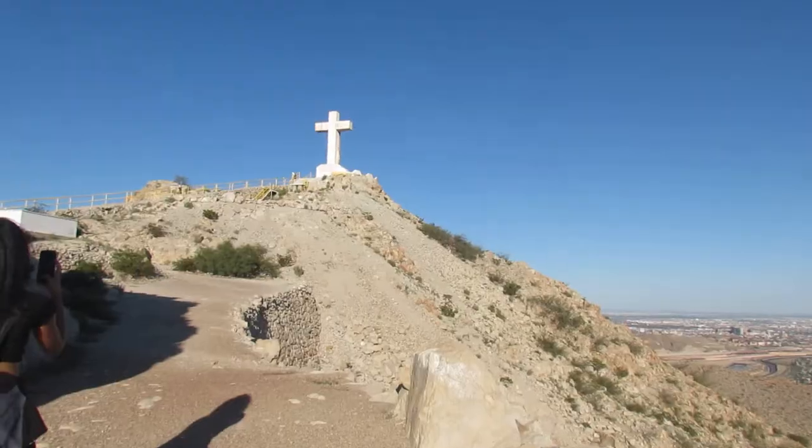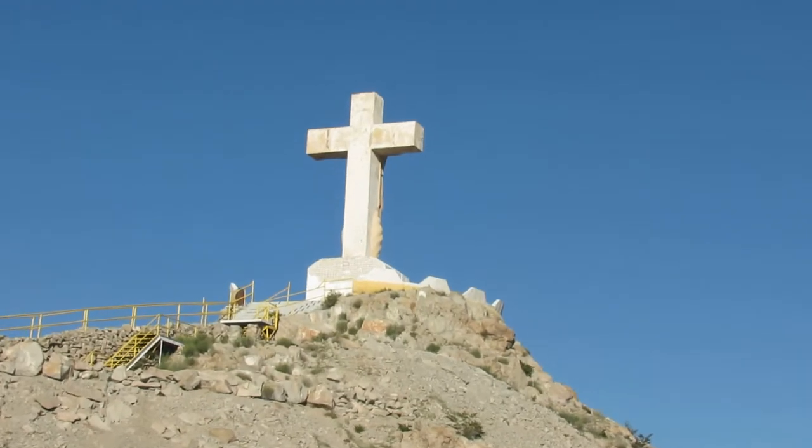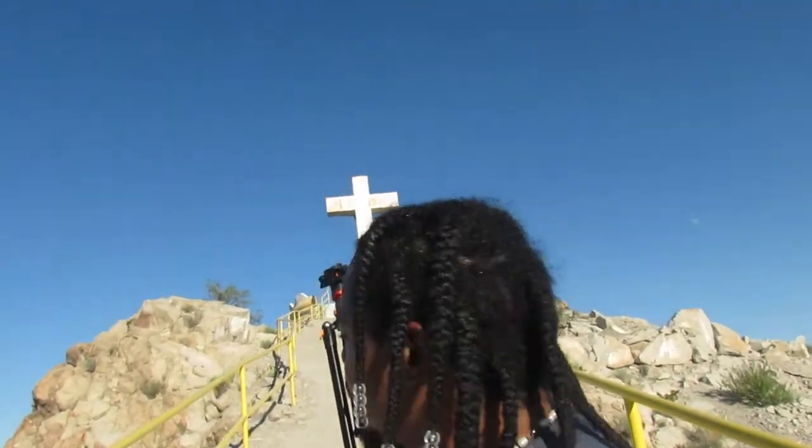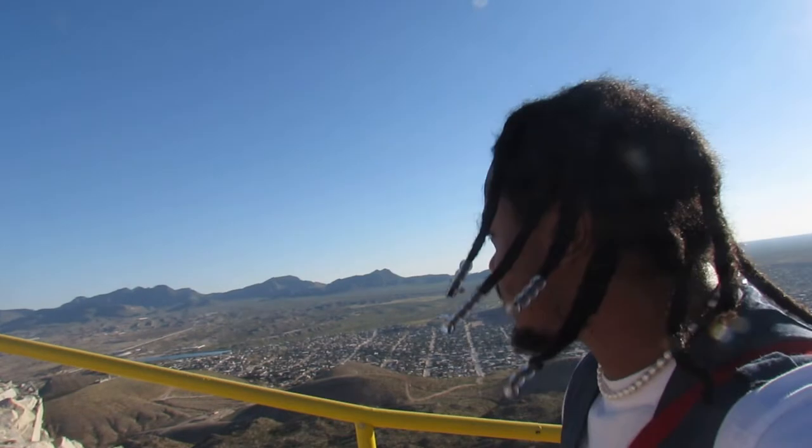It looks beautiful. Basically, we made it to the top, and that is Mount Cristo Rey Summit. We made it. We're summiting to the top of Mount Cristo Rey. Final steps approaching. You guys can see beautiful mountains in the background. We got Franklin Mountains in El Paso back there. We got Sunland Park, New Mexico back there. And right over here, we have the city of Juarez, Mexico over there. Man, this is just amazing. Let's check it out.